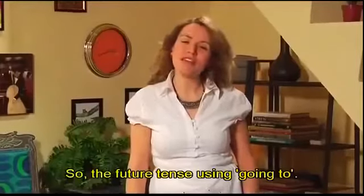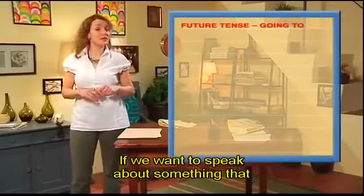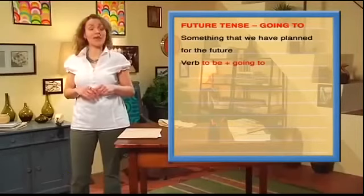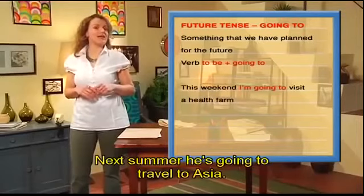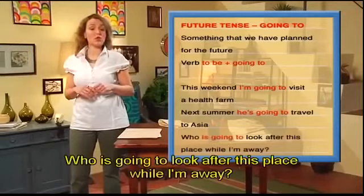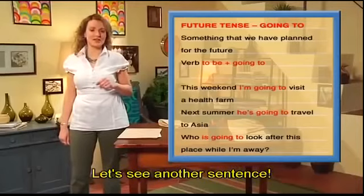So, the future tense using going to. If we want to speak about something that we have planned for the future, we use the verb to be plus going to. This weekend, I'm going to visit a health farm. Next summer, he's going to travel to Asia. Agatha asks, who is going to look after this place while I'm away? Do you remember?